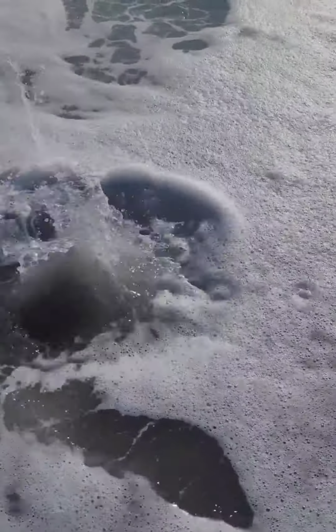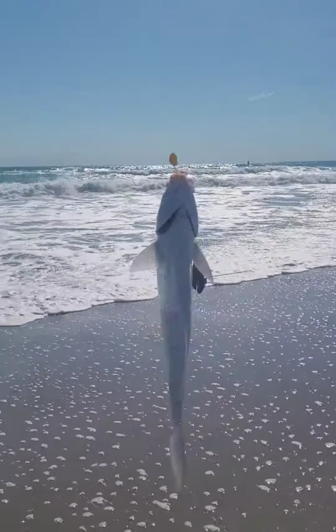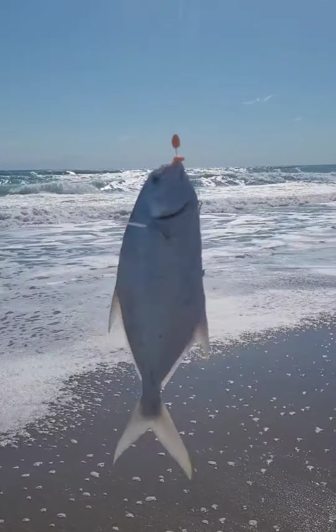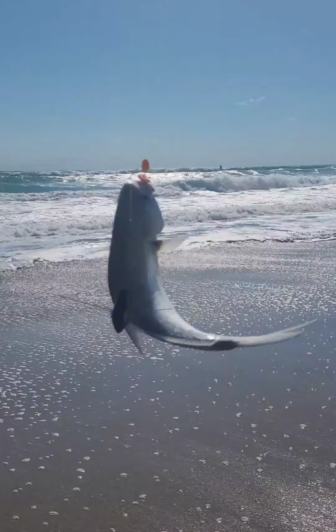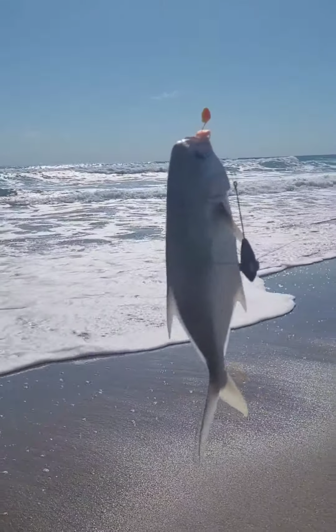Tight lines. Hey, keeper pompano down here at Melbourne Beach, and you can see that the surf is really churned up, but we've caught whiting today, black drum, jacks, and now a keeper pompano. So a little bit of everything down here today on the 24th of April.